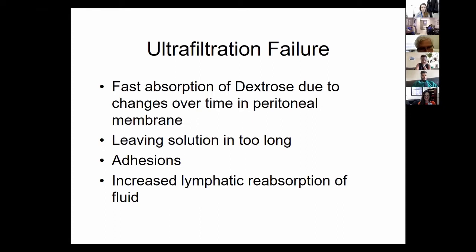And then there are specific reasons like adhesions. If you have adhesions that have developed in the abdominal cavity and the fluid can't get into good contact with the capillaries because of all these adhesions, that could be a problem for ultrafiltration failure. And as we touched on earlier, if for whatever reason your lymphatics are reabsorbing the fluid that you ultrafiltered very fast, that also might lead to a failure of UF.